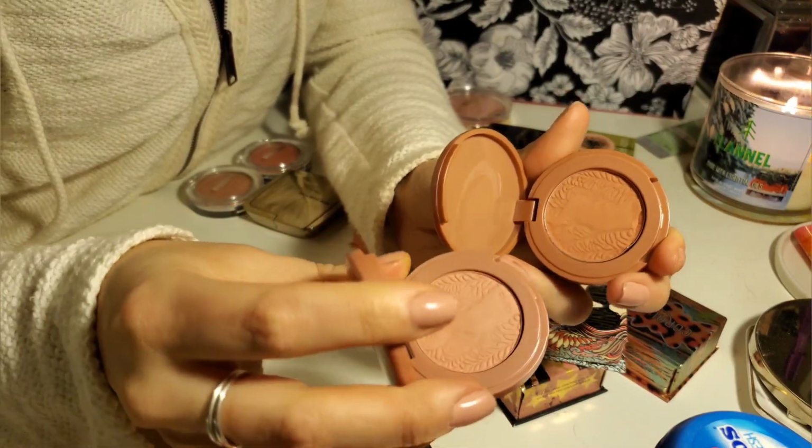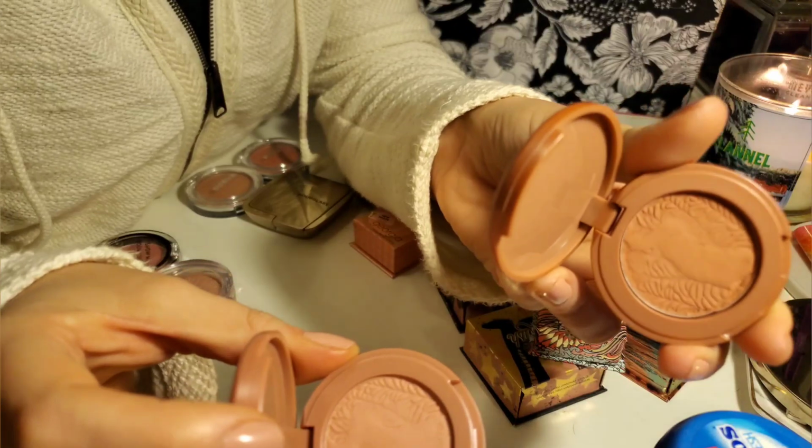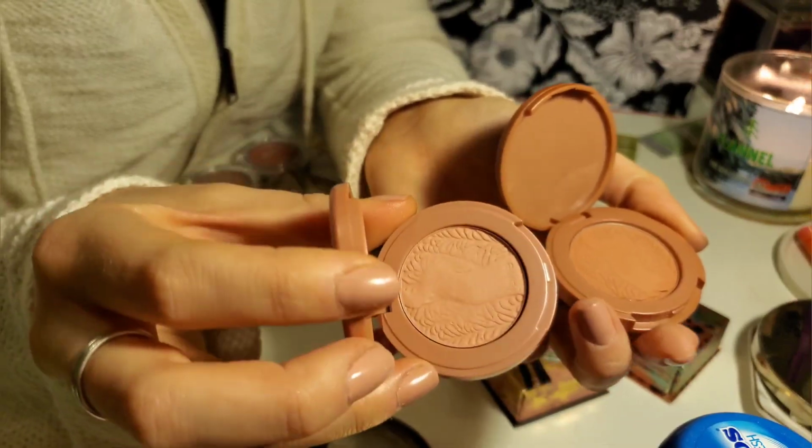Again, both of these are matte. I don't own very many matte, but these both work beautifully on my skin tone. This is more of a terracotta kind of rusty color, and this one is lighter. It's a little bit deeper though than Fairy Flush.